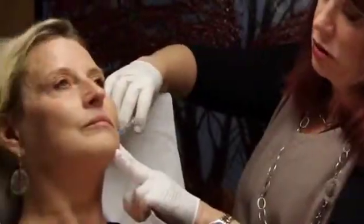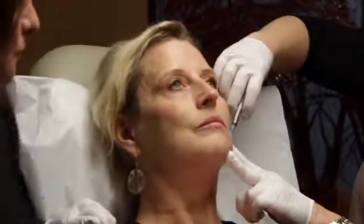We inject it into various areas of the face, areas that we need that collagen stimulation. And so it's nice because we can give someone back their cheekbones or where they lose volume in their temples, where they may lose volume in their jawline. So it will go in, and you make your own collagen with the product.